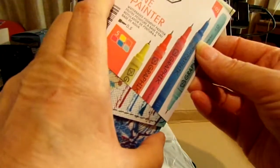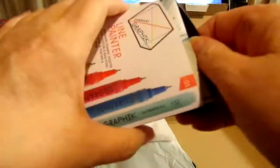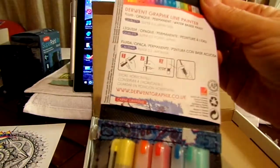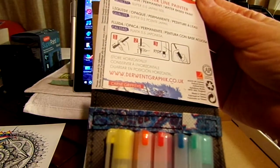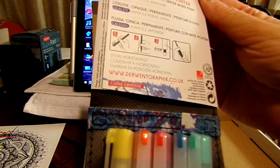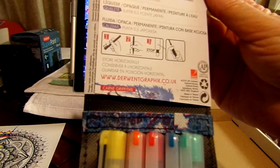And this is a line painter. Oh, it's Derwent Graphics. So let's see what's in here. Let me see. How do I open it? How in the world? Well, shoot. Oh, there we go. All right. What's it say here? I guess it's one of those you shake up. It's permanent. Oh, it's water-based. Yay, I love water-based.